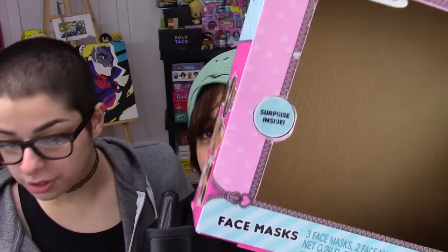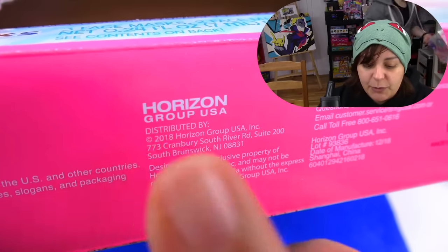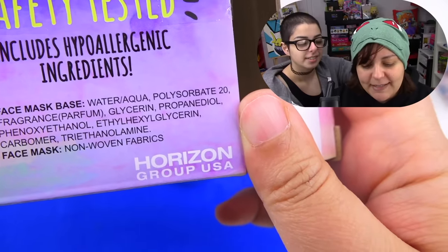Where's the box? So here's the LOL surprise one, and it is by Horizon Group. We know Horizon Group. And this one? Ah, Horizon Group. Sneaky. They're always a hit or a miss. Most of the time it's a miss. So I'm kind of curious to see how this is gonna work out.